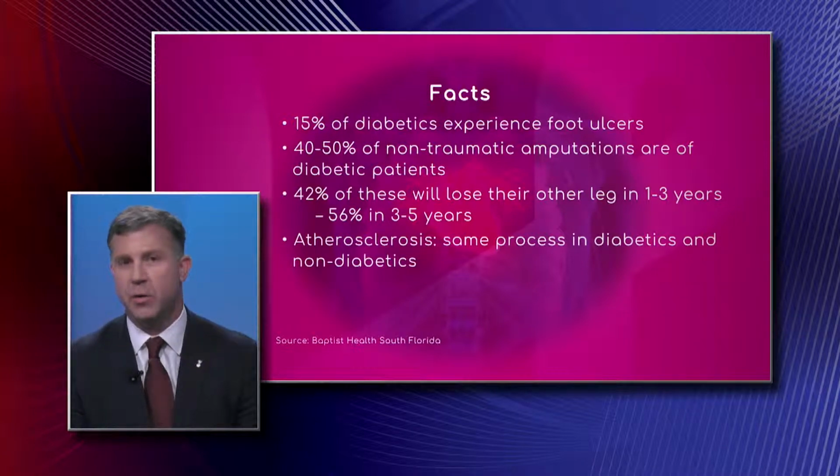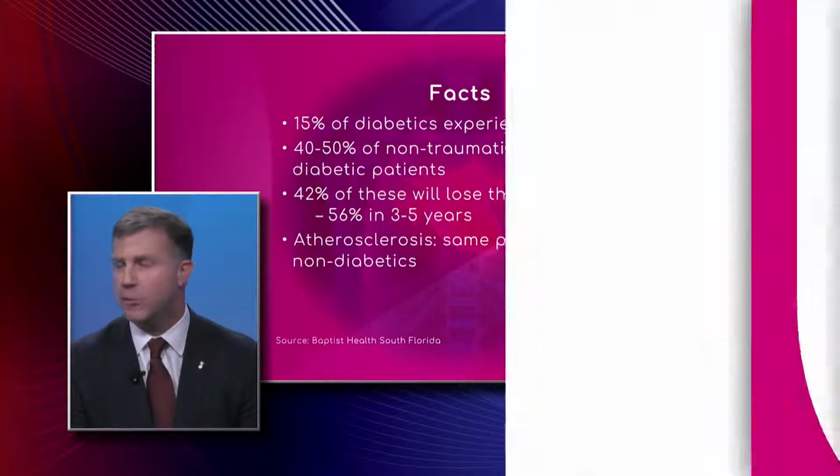So again, very important for diabetics to follow up routinely with podiatrists if they notice anything that looks abnormal at all.